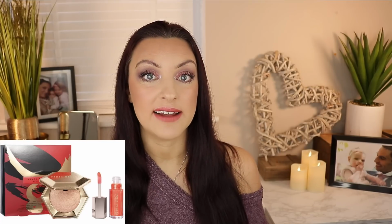The Fenty Lunar New Year kit. I think this is a great little set. If you don't have one of their gloss bombs, I have one that looks very, very similar to this gloss bomb, and I don't like those diamond highlighters. They're too sparkly for my taste, so I won't be picking it up, but I think it's lovely, it's just not for me.